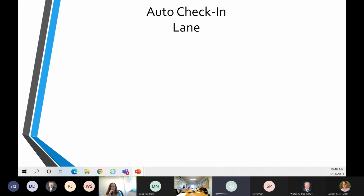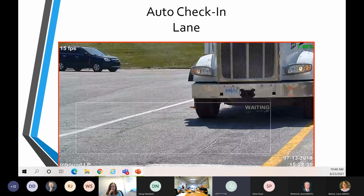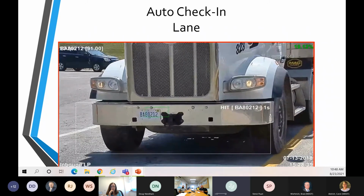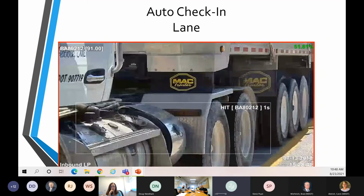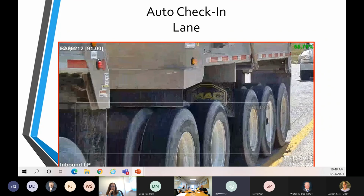And that check-in process, provided that they're going the speed limit, which we established at 3 miles per hour, only takes about 3-4 seconds to check the truck in. Hopefully this is coming across nice for you, but here's a video showing the auto check-in lane in action. As you can see, that truck rolled up towards the camera, took 1 second for it to read that license plate, and checked them into the system.